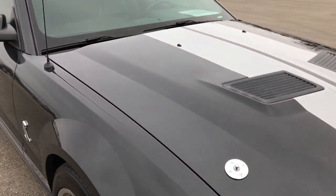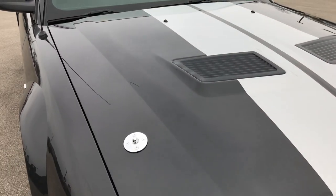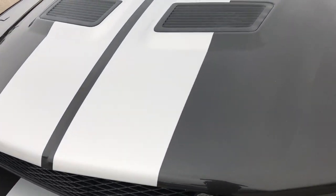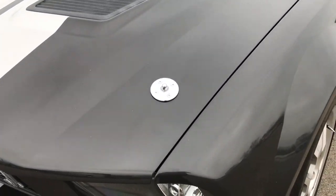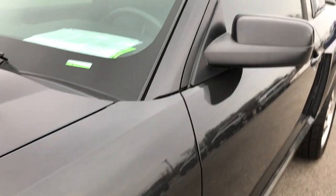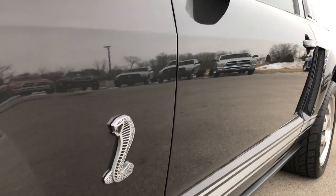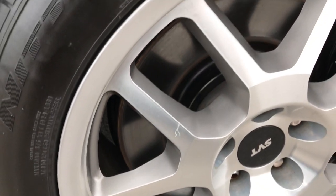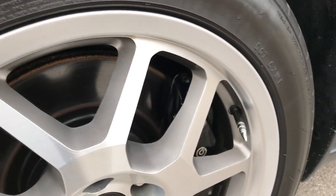From this HD video, you'll be able to tell just how nice the condition this car is in, inside and out, considering the age and miles on it. We shoot all of our videos in 1080p, so if you have HD capabilities on your computer, tablet, or smartphone device, turn them on right now, because it's like you're right here looking at the car with me.